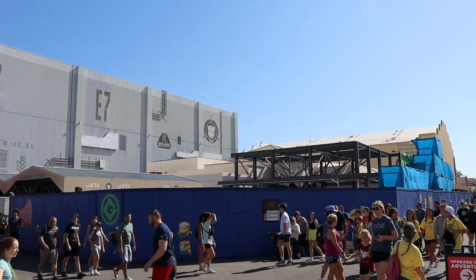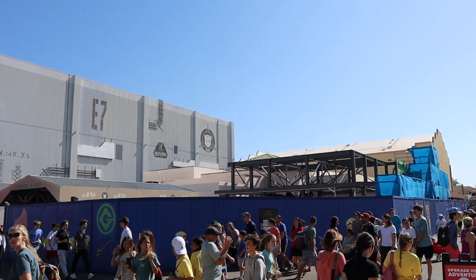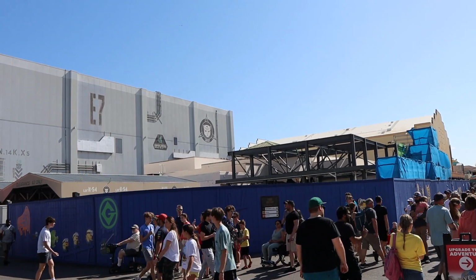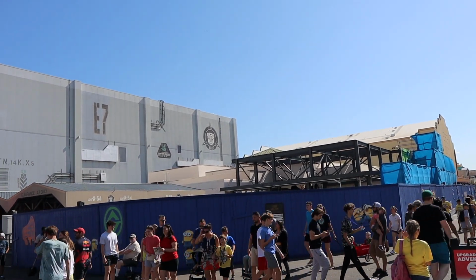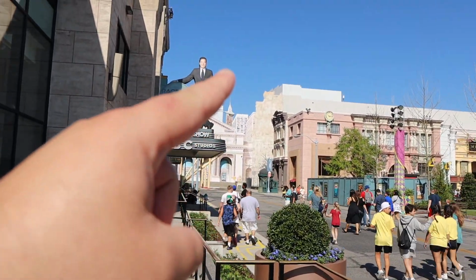Now, out here you can see they haven't done any facade work yet, but very soon we should start seeing this take shape. So very excited to see. Can't wait to see what this turns out looking like and what this new restaurant's going to give us as food offerings very soon.